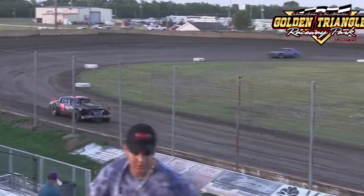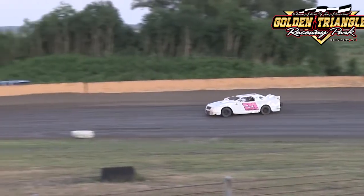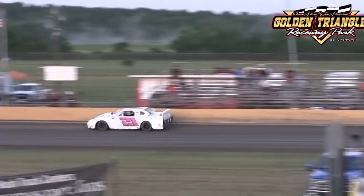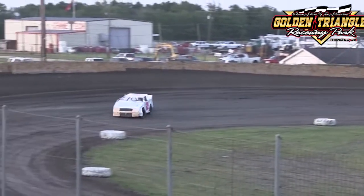But walking the dog in the pink and white 21. Nice and smooth around the bottom. He's got the track figured out for the heat race. Lewis Schneider from Anahuac, Texas. He's taken a few weeks off, and he is back out picking up where he left off.